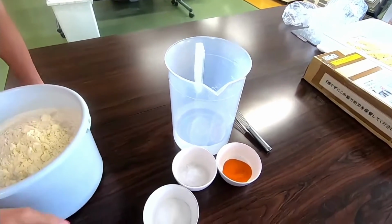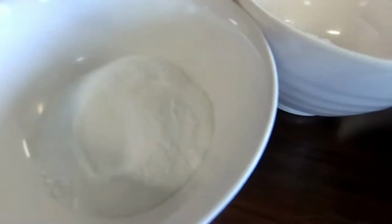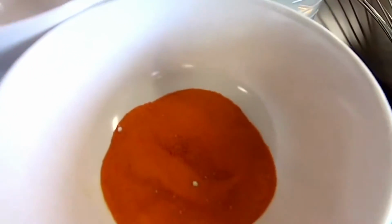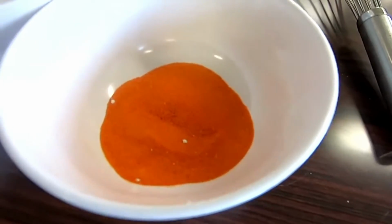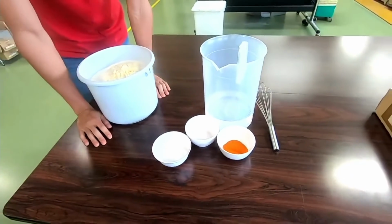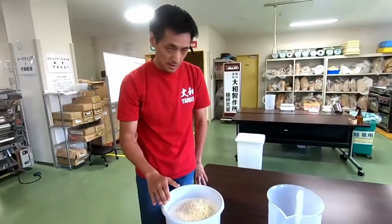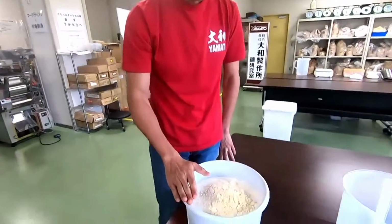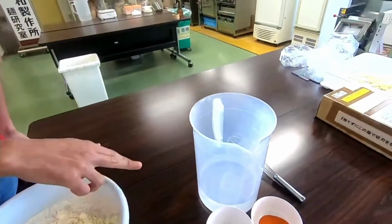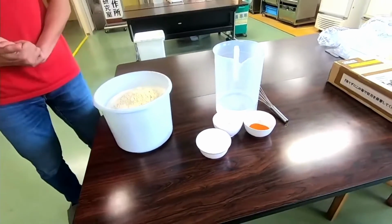And this is water, just water, 31% to the weight of flour. And this is KANSUI, 1% to the weight of flour, and this is salt, 1%, and this is pigment. It's made out of a plant called gardenia, but you can use vitamin B2 and other ingredients to make noodles yellow. This is 4 kilograms total of solid ingredients. So 31% to 4 kilograms, and 1% to 4 kilograms. You can do the calculation yourself.